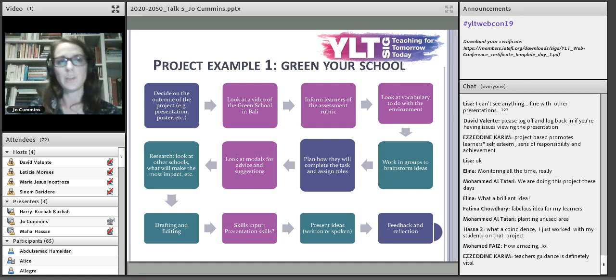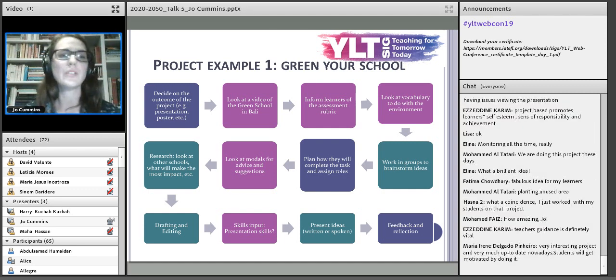So, I think we should do this. We must improve our recycling. We have to cut down on our food waste, or whatever. So we're using some modals that they can use for their project. And then research, so look at other schools. There are also some opportunities for some sort of CLIL work.